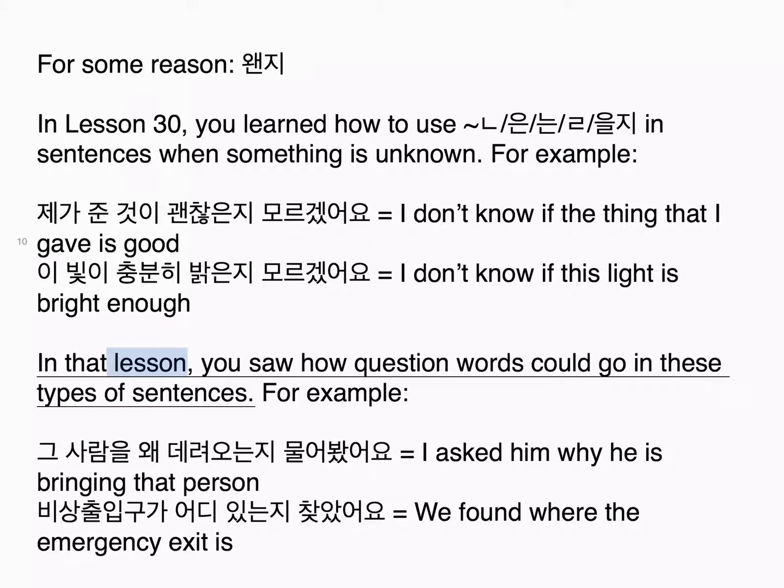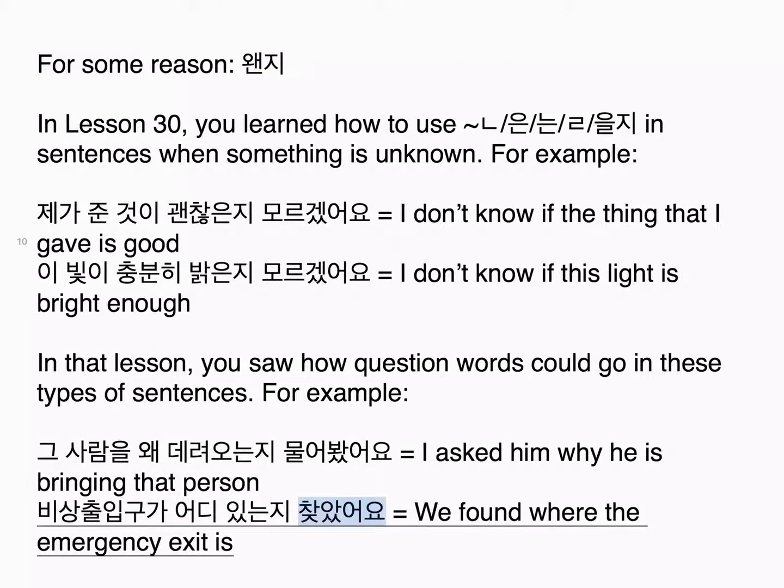In that lesson, you saw how question words could go in these types of sentences. For example, 그 사람을 왜 데려오는지 물어봤어요. I asked him why he is bringing that person. 비상 출입구가 어디 있는지 찾았어요. We found where the emergency exit is.